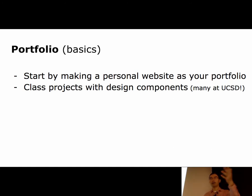Then what you want to put in this portfolio are class projects with design components. So many of our CogSci HCI classes have design and project components. That's usually the first part of people's portfolios because that's how people get into the field.